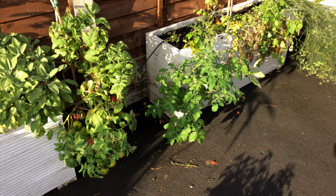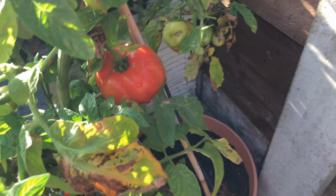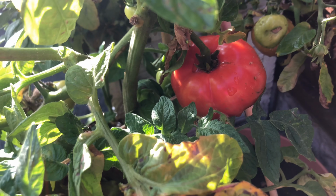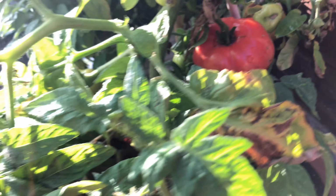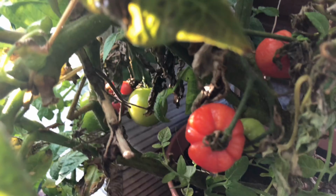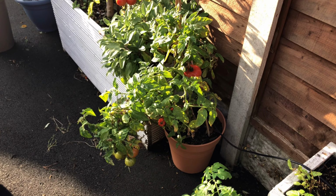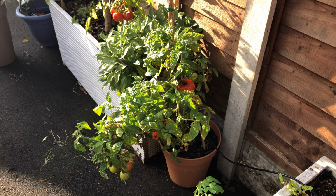And here's my totem, the 3 for 20. Look at that nice one. It's not quite red yet, but it's getting there. There's an orange one, there's a little baby one. So not too bad for $9.99.